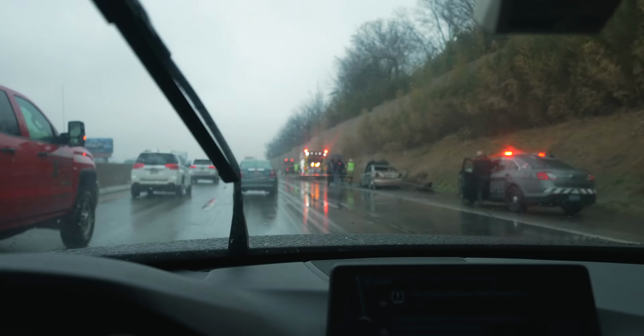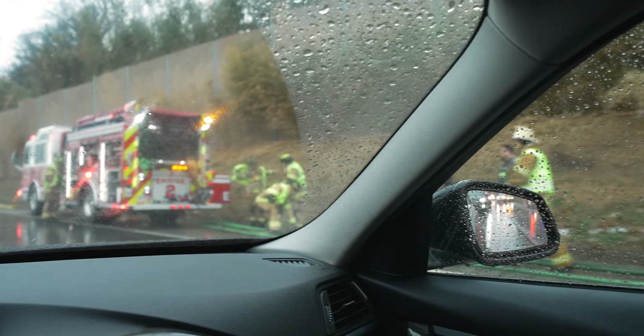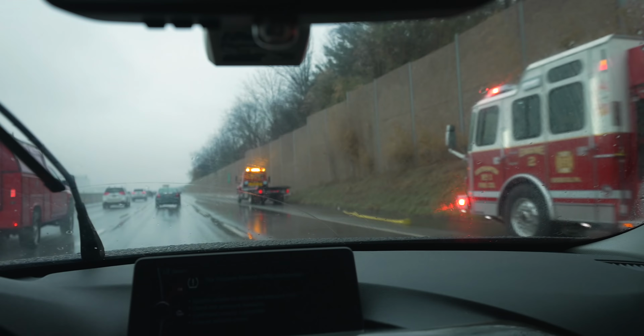Well, it's taken me about 25 minutes to go a mile. So it looks like we're finally starting to move a little bit. It says there is an incident right up ahead here. I can see some flashing lights, so that's not good at all. Look at that, that thing is burnt to a crisp. Oh my gosh. That Corolla was like completely consumed by fire on a rainy day. So that must have been crazy a little while ago.